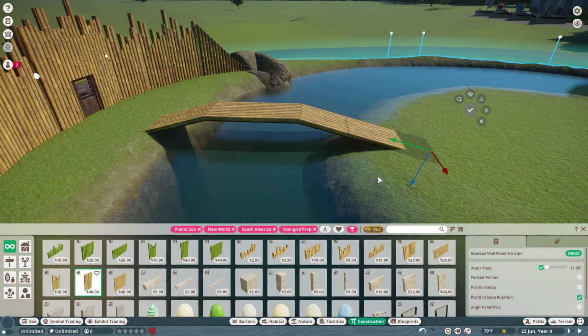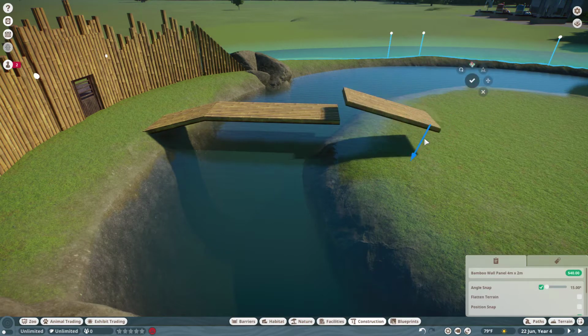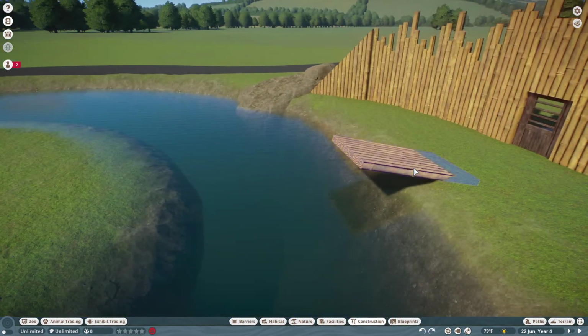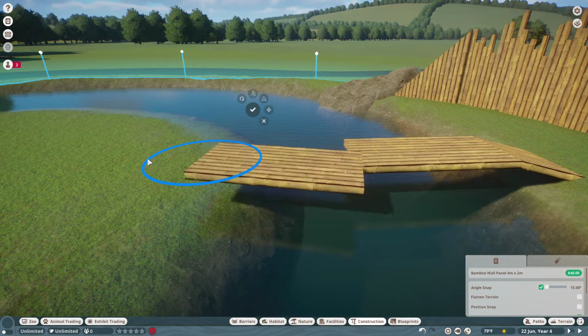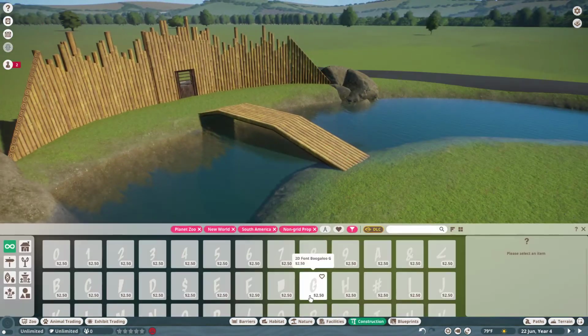Now, building a bridge wasn't hard. Clearly, this is super easy. We're using non-grid pieces to make our bridge and make it very easily just up and down. Now, for your animals, I'm not quite sure when it comes to keepers, but I know for animals, if you want them to be able to go up and down and the pieces are not climbable, you have to make sure that the slope is not too steep.